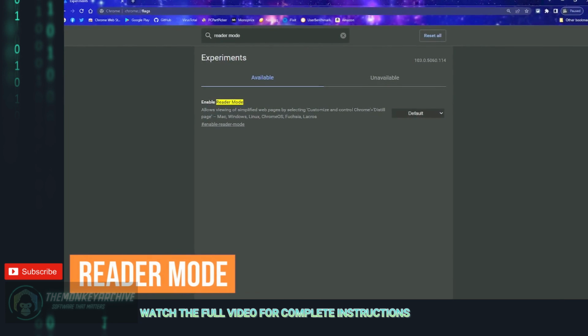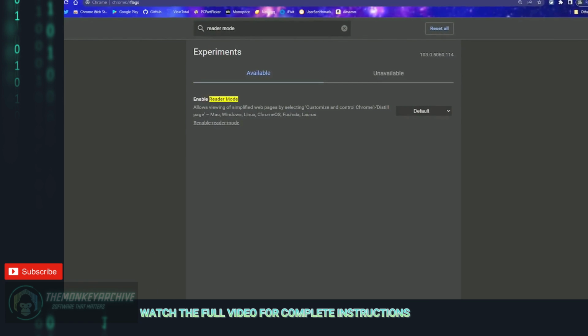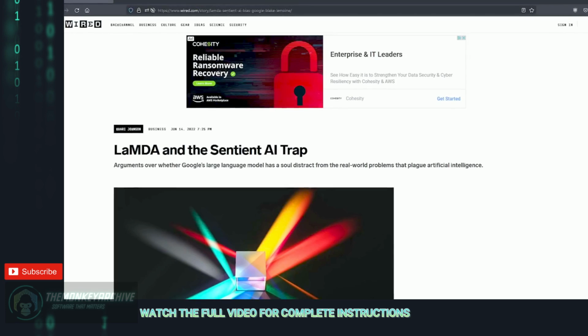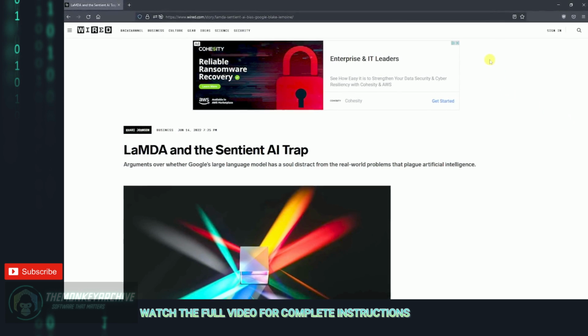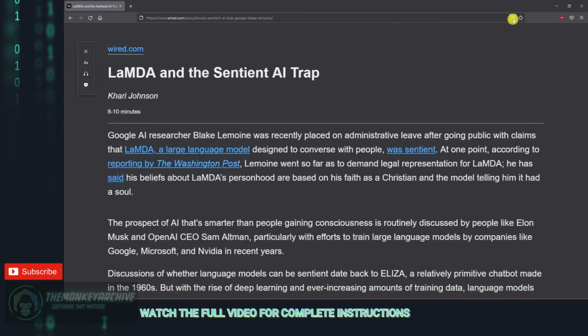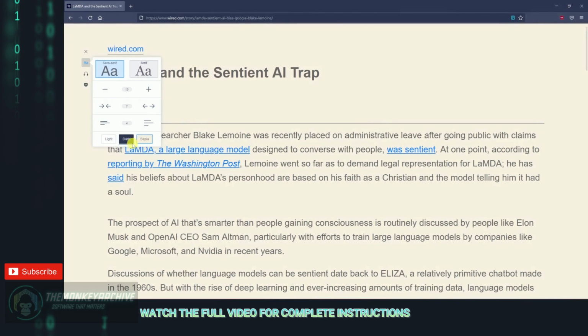There may be times you want to read an article without the advertisements, pop-ups, and other clutter distracting you. Chrome does offer a reader mode in their experimental features, but quite honestly, it's terrible. Firefox has had a reader mode for several years, and it works great with just one click. To enable reader mode, click the reader mode icon in the address bar. As you can see, this looks a lot better. Over here on the left, you have settings to change the font type, font size, the content width, and the content height. You can also change the color scheme. Your choices are light, sepia, and dark.